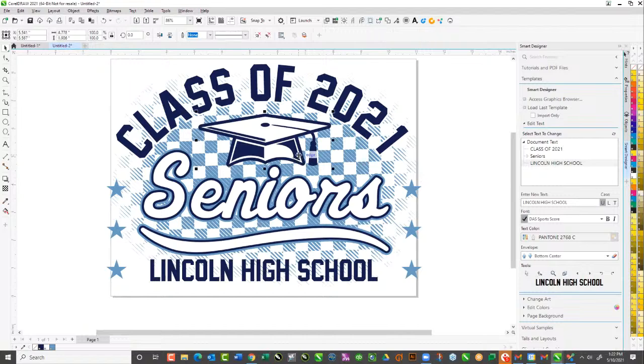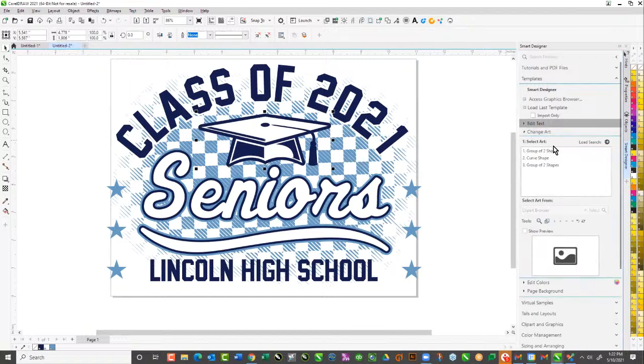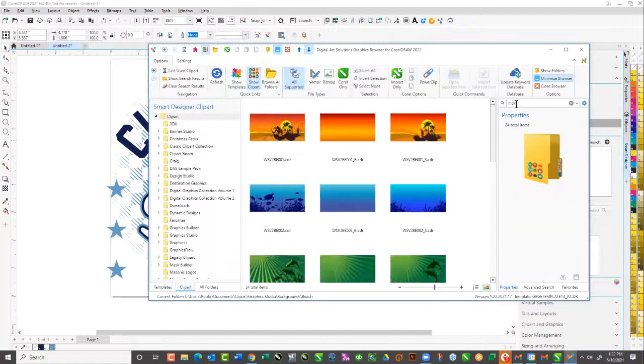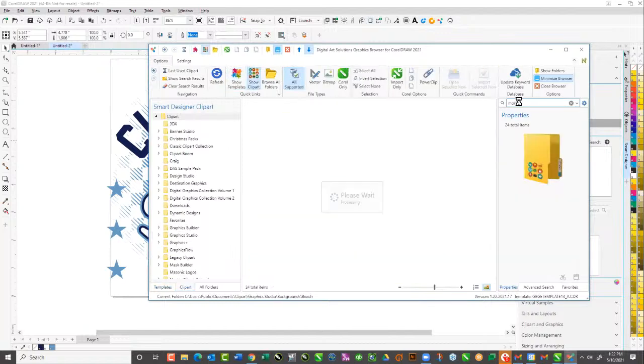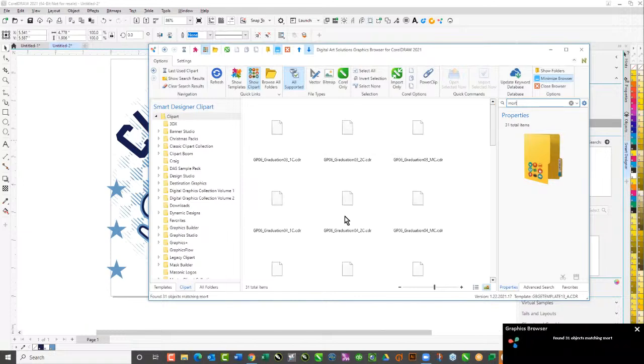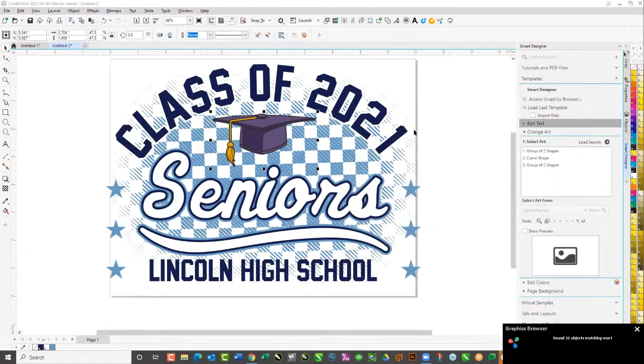I like that mortar board, but if I wanted to change it, I could go down here and say change art, and we could just select it, and I could do that search again and just go over here and type in mortar and find a new one and swap it out. So it's just up to me. So we make the ability to localize these templates quite easy for you guys. That's how we do it.